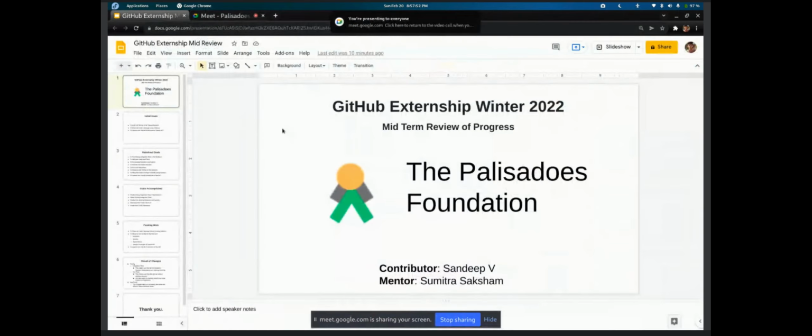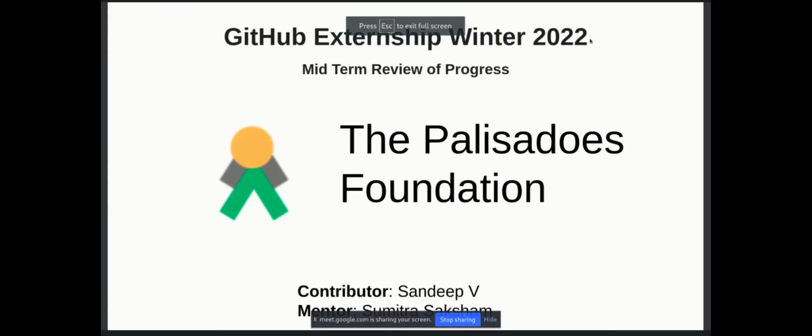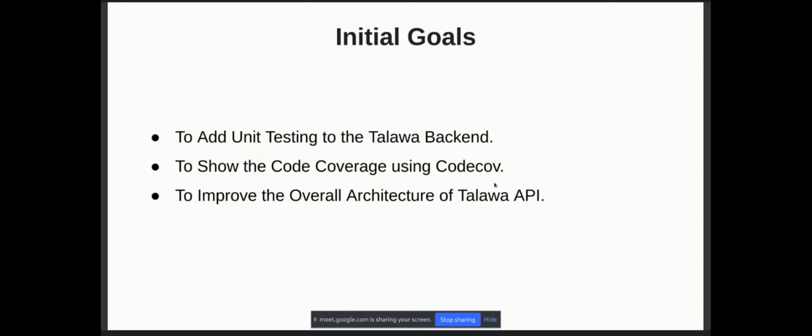So this is my project report. We share status, right? Yeah. I'm Sandeep, and my mentor is Sumitra Saksha. These are my initial goals, which I mentioned in the proposal. The first goal was to add unit testing to the backend, and to make sure that code coverage works with the help of Codecov. One more thing was to improve the overall architecture of the API.